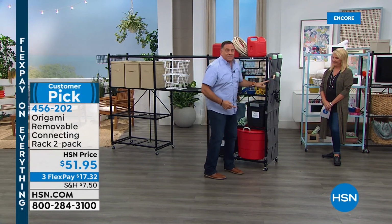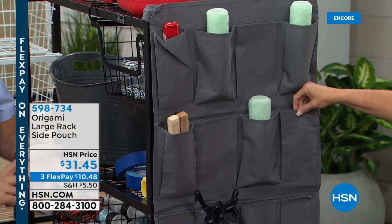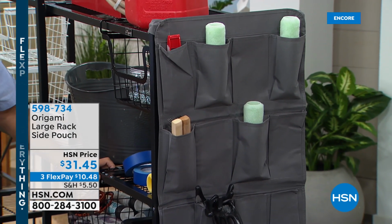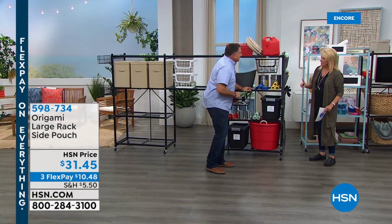While I have this out here, let's take a look at the side. This is a side pouch. You can get this as well. This is great for putting in shoes, tools, craft supplies, whatever you want to put in there. Little heads up, super limited on the side pouch. And guys, on your left-hand screen, we're going to be running all these accessory pieces. We have the two-pack of the metal baskets, so let's show that next.